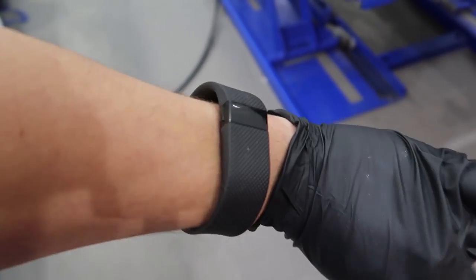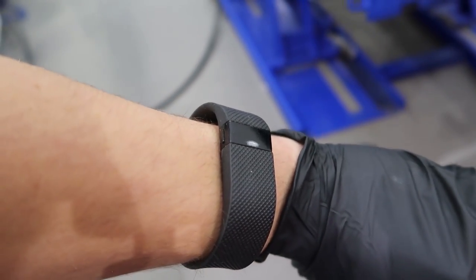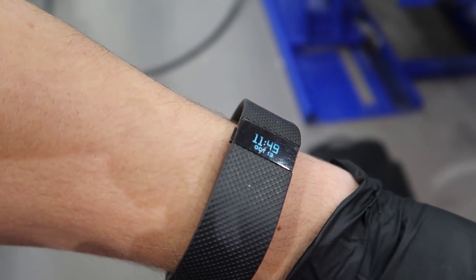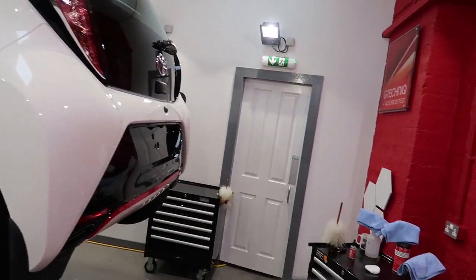Time is now. Time's now? How about now? Yes. 10 to 12. Whilst the lads are on the RSQ3, I'm about to put exo on the Aygo.